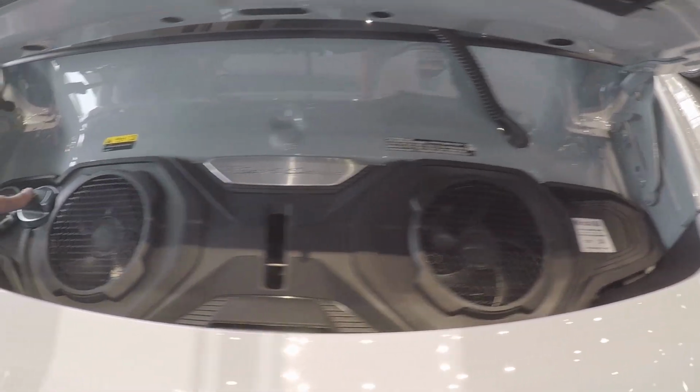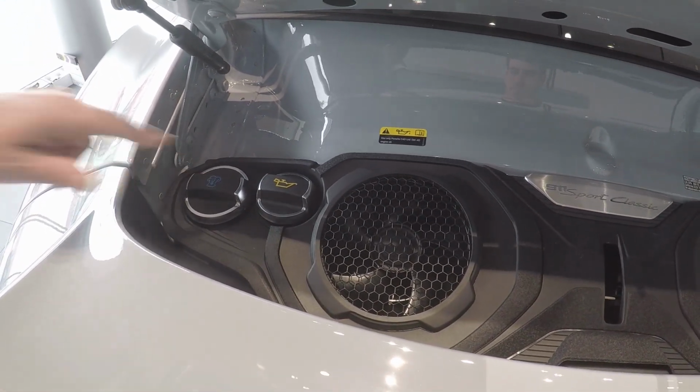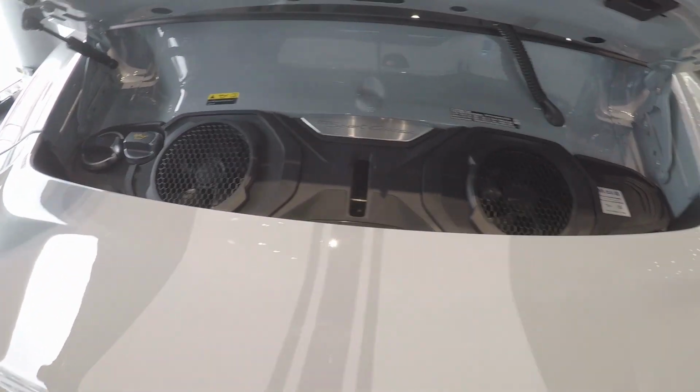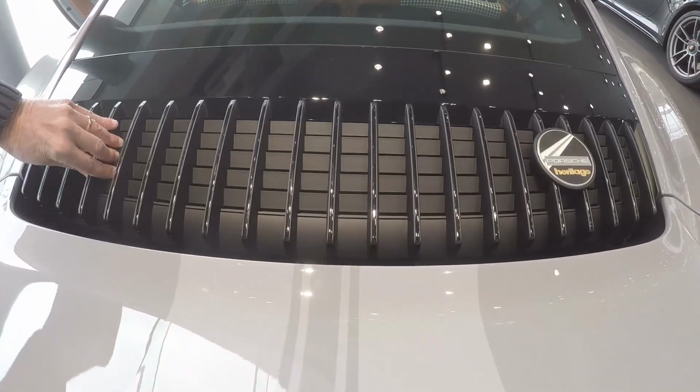Your oil, your coolant there. This is all typical of all these 911s. So that's the back. This spoiler is done in carbon fiber.